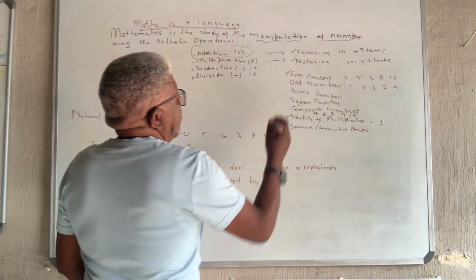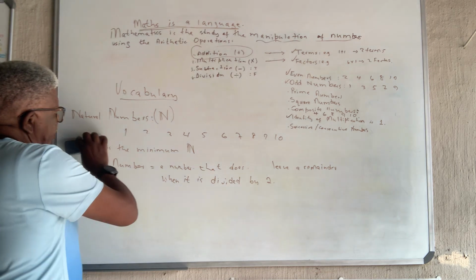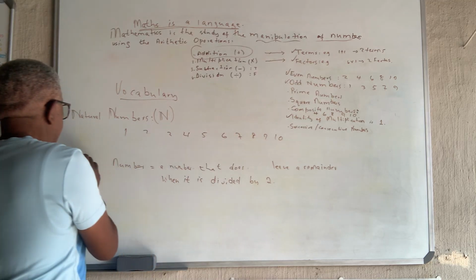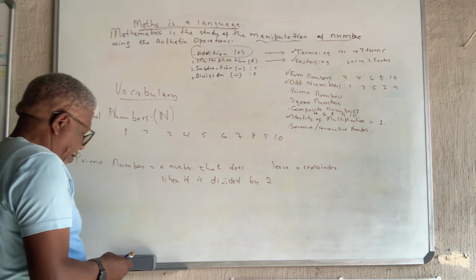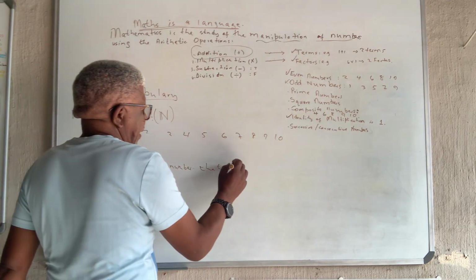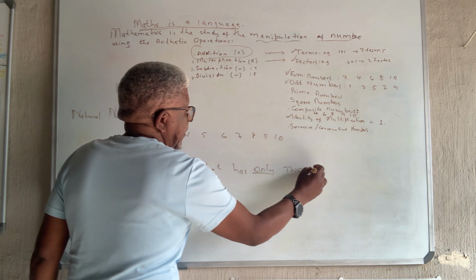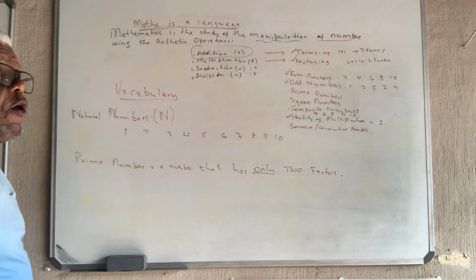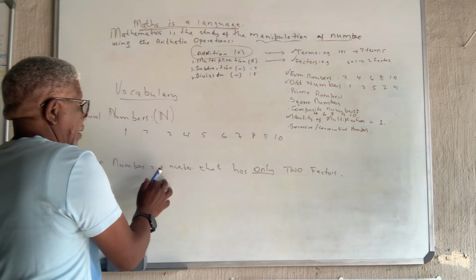So now we know odd numbers, and then we go. Now we take out this minimum natural number. Then we need to explain prime numbers. So what is a prime number? A prime number is a number that has only 2 factors. Only 2 factors, yeah? So that is a prime number.